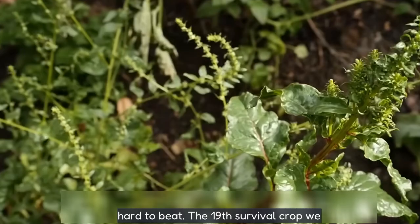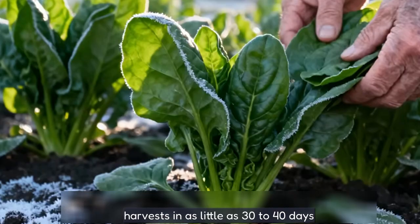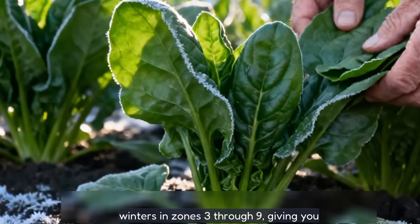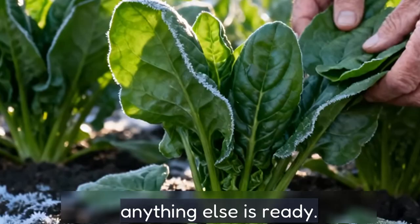The 19th survival crop we need to discuss is spinach. Spinach is one of the fastest cool season greens you can grow, giving you nutrient-dense harvests in as little as 30 to 40 days from sowing. Giant Winter is an excellent variety for food security because it handles cold exceptionally well and often overwinters in zones 3 through 9, giving you fresh greens in early spring before anything else is ready.